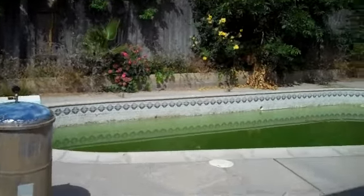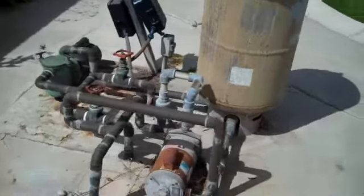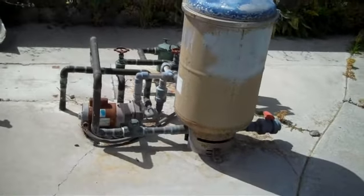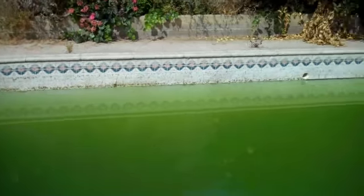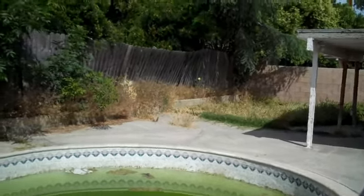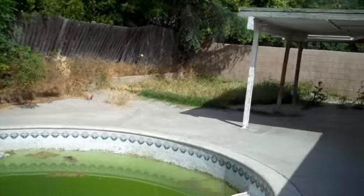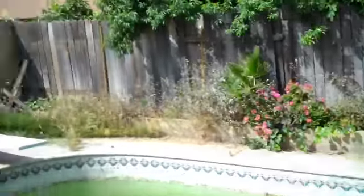The house has a pool, a green pool, and probably some really old equipment that looks like it doesn't work, so we're going to have to guess that it does not work. A typical pool like this, we would figure about a $5,000 fix if we have to get new equipment on it. The backyard is just kind of in disrepair, and we'll do some basic landscaping. But overall, this house is the kind of house that we're looking for.